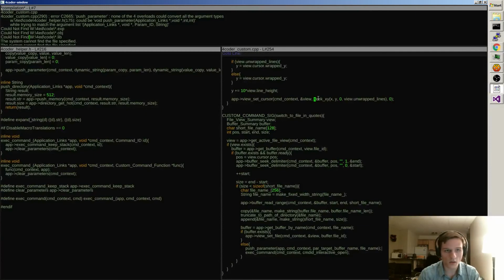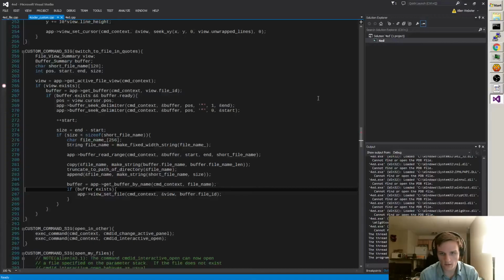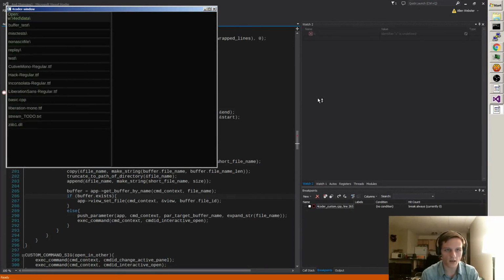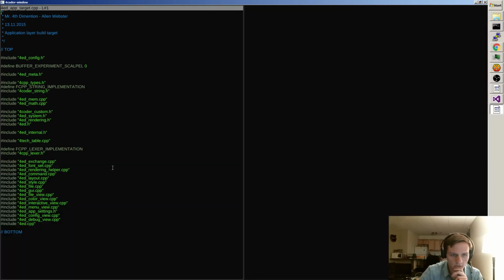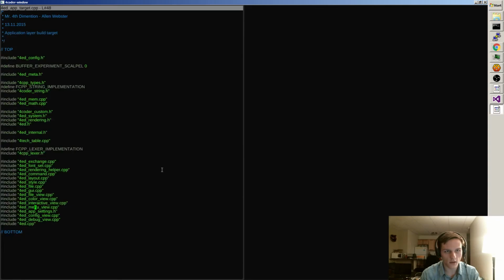File name expand string. There we go. So now let's give this a whirl. So say I'm in my code app target, and I go, all right, what do I want to do today? I want to look at the menu view, Alt 1. Oh, it didn't work. Okay, so let's find out why.